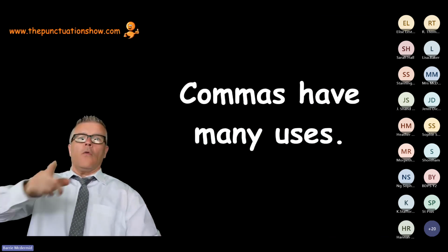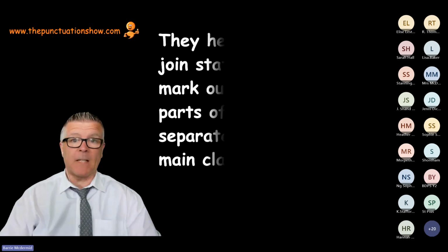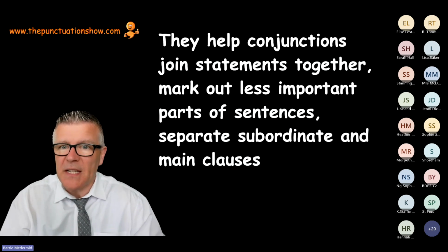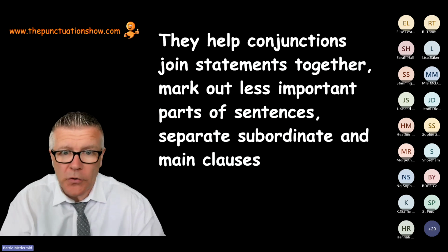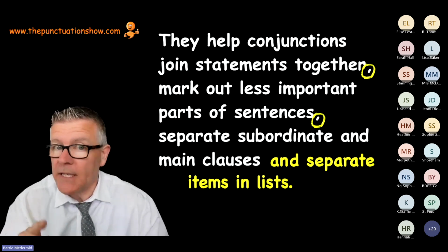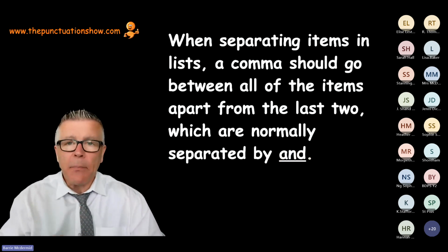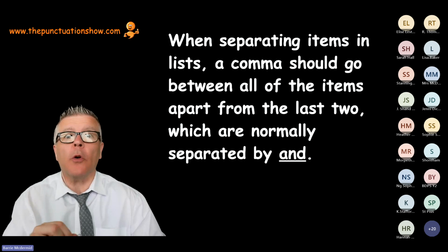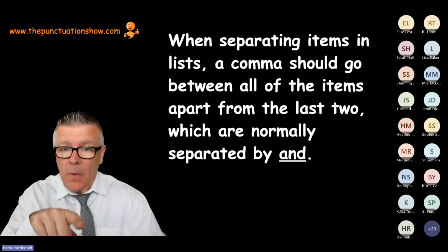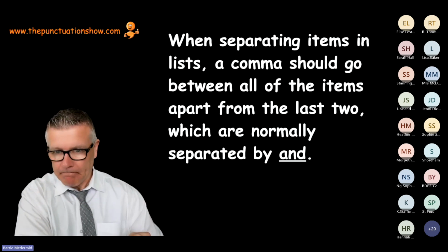Commas. Right then, folks. Now, commas have actually got lots of different uses. They can help conjunctions join statements together, mark out less important parts of sentences, separate subordinate and main clauses, but what we're going to have a look at, they can separate items in lists, just like they're doing here. Now, when separating items in lists, a comma should go between all of the items, apart from the last two, which are normally separated by the word and.